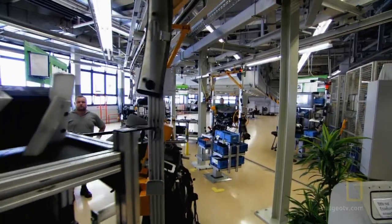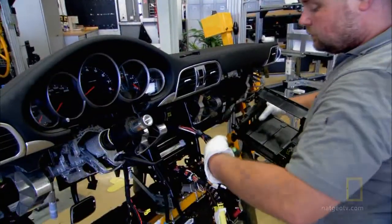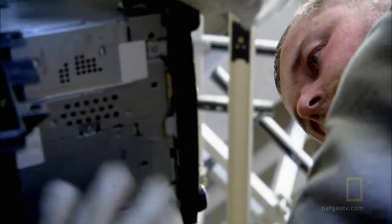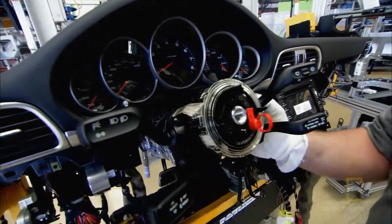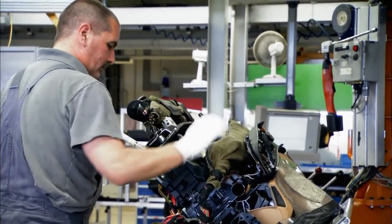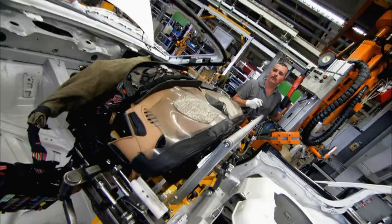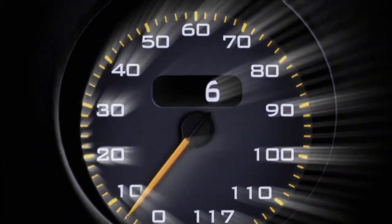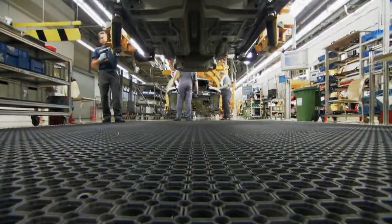The upholstered dashboards are sent to a pre-assembly area, just a few yards from the main assembly line. Here, they are built up into full cockpit assemblies, including gauges and steering columns. Once assembled, the cockpit is the first upholstered piece installed on the car. Six assembly stations are complete. The car's journey down the line is just beginning, with the most challenging assembly processes ahead.